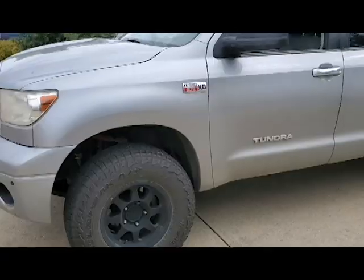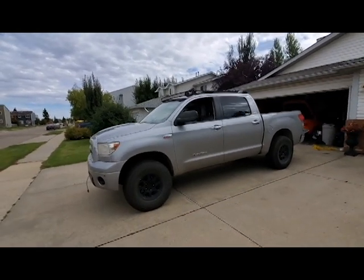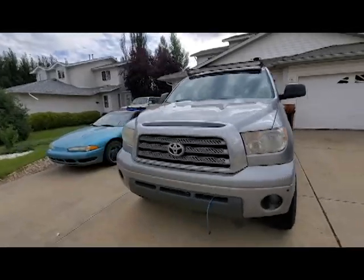I got some wheels that I've had for the last year. They are going out on Sunday. They're sold. Kind of just a bittersweet moment. I'll do a bit of a walk around. So this is the old girl. It's a 2007 Toyota Tundra Limited.